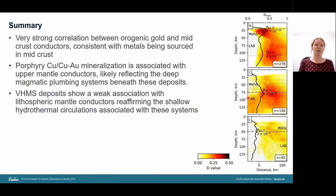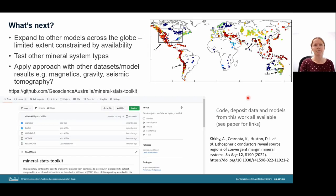So in summary, in terms of the results, we see very strong correlation between orogenic gold and mid-crust conductors, consistent with the metals being sourced in the mid-crust. The porphyry copper and copper-gold deposits are associated with mantle conductors, which is likely reflecting the deep plumbing systems beneath these deposits. And VHMS deposits show a weak association with the lithospheric mantle conductors, which is consistent with the shallow hydrothermal circulation associated with these systems.